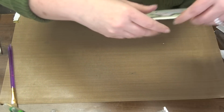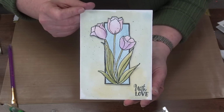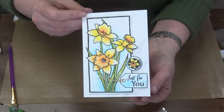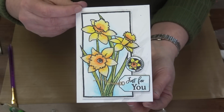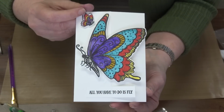Then we have our tulips. Ooh. And then we have our daffodils. Ooh. And the last one we have is our butterfly.